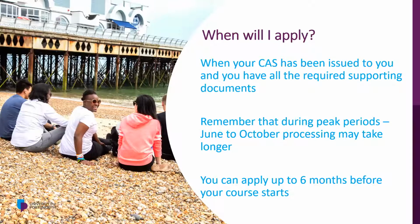I would have said on average, most people tend to apply around about 3 or 4 months before their course starts. But do remember that it's the peak period in the summer. So from June to October, processing might take longer for visa applications. So the time frame that I gave you earlier on, that's the time frame that UKVI aim to work to. And that's for a straightforward application. For example, if you've had your visa refused before, then your application would be likely to take longer. And in most cases, using the priority or super priority services, if you've previously had a visa refusal, is probably not going to be worth it, because the application is likely to take a lot longer.